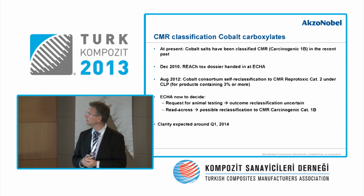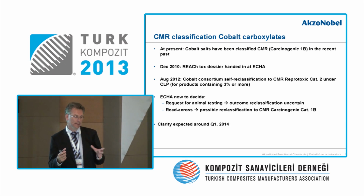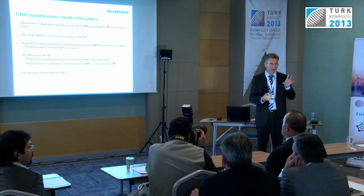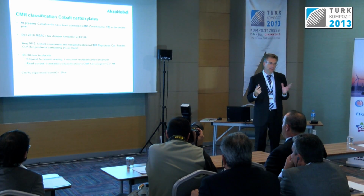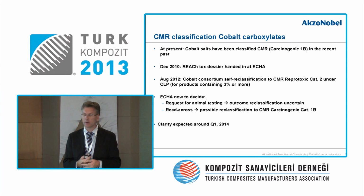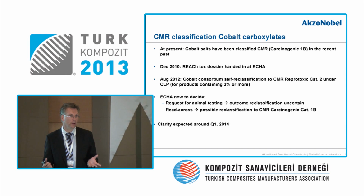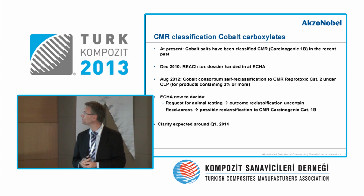In December 2010, the Cobalt Consortium, which is basically a group of companies manufacturing cobalt, brought their tox data to the European Chemicals Agency, ECHA. And they have to decide, based on the tox data, what the classification of the cobalt carboxylate should be. The data that were handed in December 2010 was incomplete. It was a small skeleton dossier with limited tox data, and ECHA was unsure what to do with the information. They couldn't immediately decide. But they have 3 years to decide. So December 2010, by the end of this year, actually they have to make their decision.